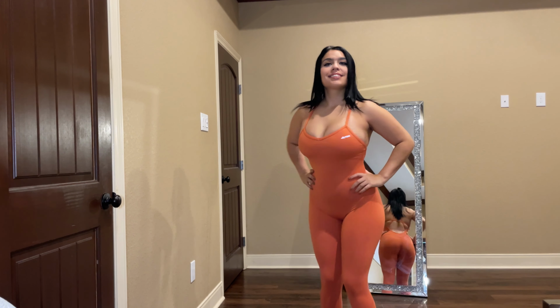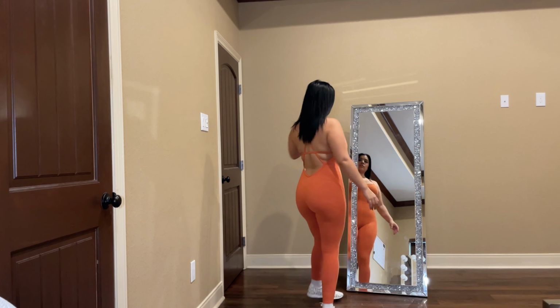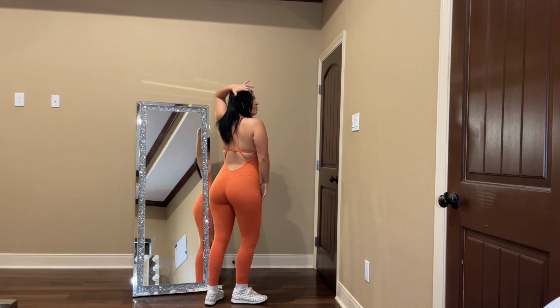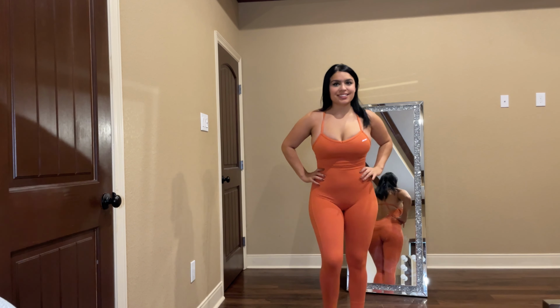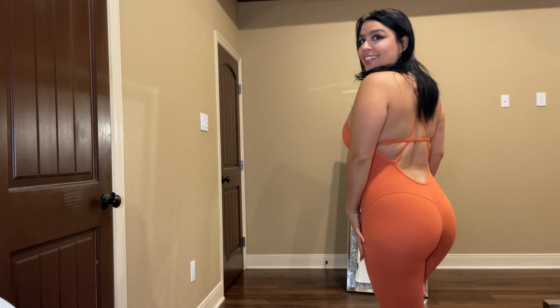My favorite piece of all time is this yoga bodysuit one piece. It comes in 5 different colors on the website, and I'm wearing the color persimmon. It's a breathable quick dry fabric. It has removable cups. It has medium elasticity. It's a nylon spandex material, squat proof, and it's comparable to Bombshell Sportswear famous bodysuit.